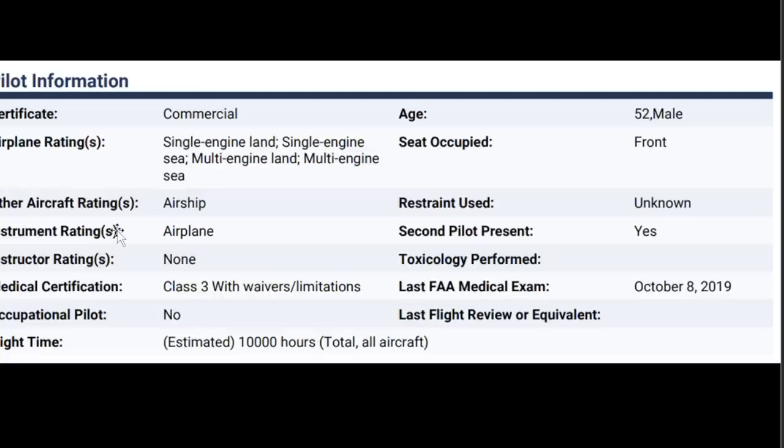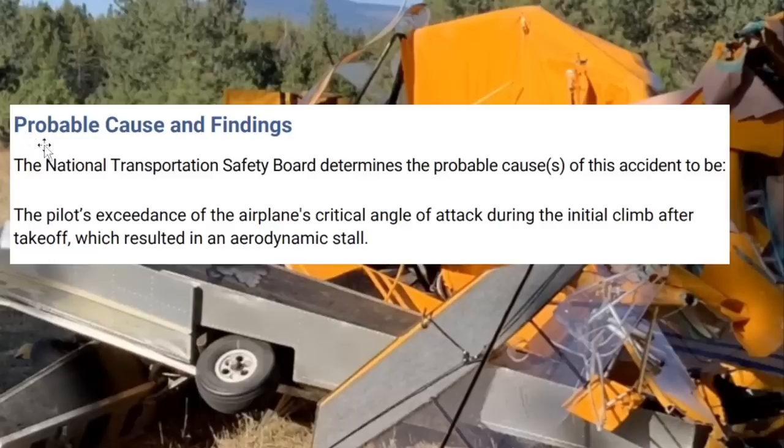Here's the pilot's information. A 52-year-old pilot with 10,000 hours of flight time, but it was a new aircraft. And the probable cause for this one was the pilot's exceedance of the airplane's critical angle of attack during the initial climb after takeoff, which resulted in an aerodynamic stall.